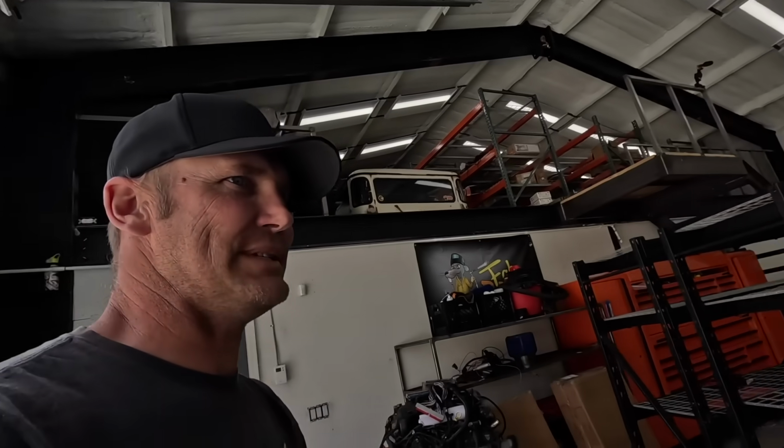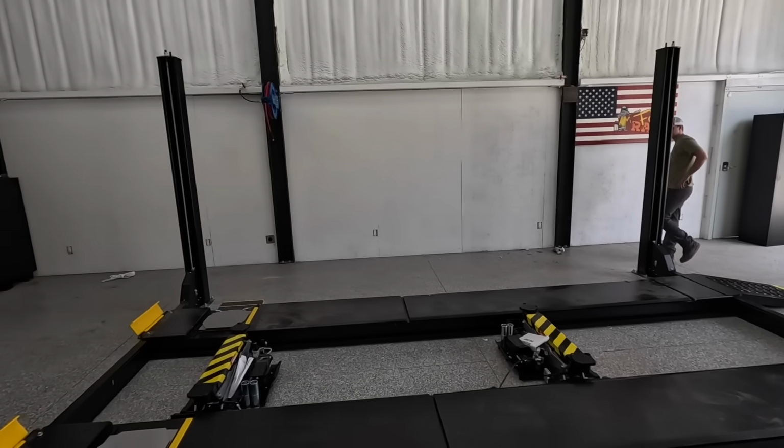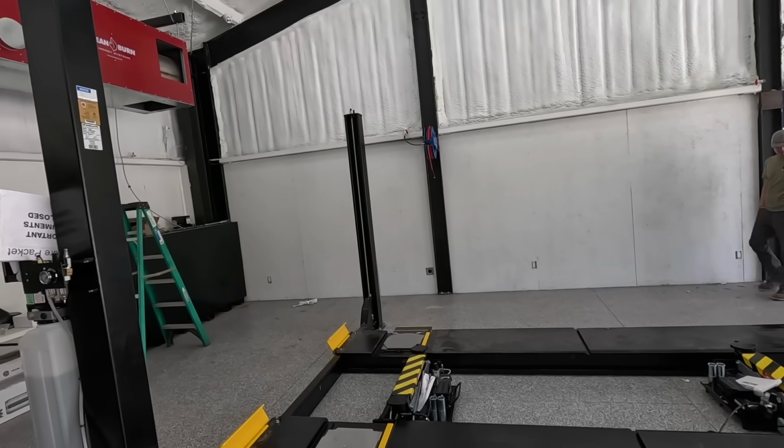All right, we're checking the new hoist out. Look at that. Pretty dang cool. You got to get some power ran to it and a little air run to it, and she's good to go.